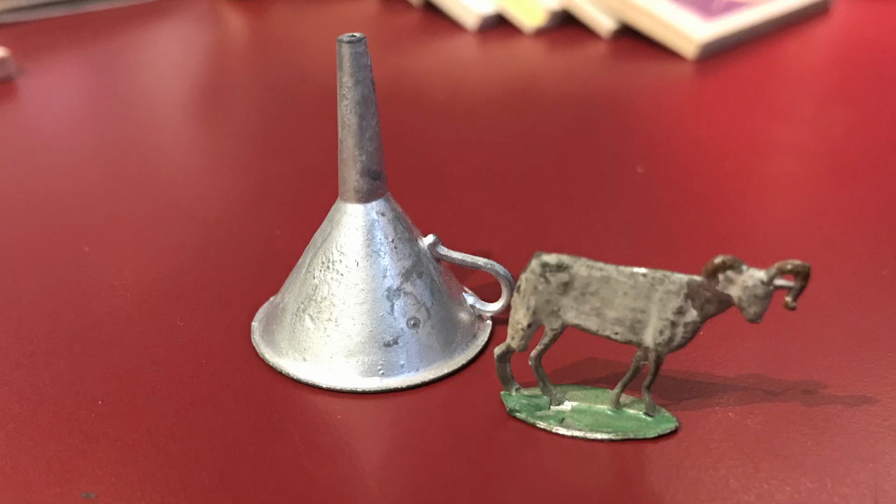Seattle. Seattle. Seattle. How about that? And a little funnel cast out of white metal. Yeah, isn't that fun? Is that neat or what?